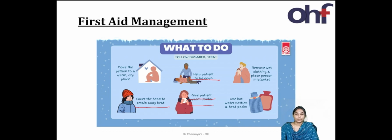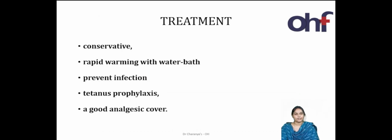Remove the clothes if they are wet and make sure you cover them with a dry cloth. Use hot water bottles and hot packs for rewarming in the initial phases. Treatment procedure is usually conservative, preventive, and symptomatic treatment. Rapid warming can be done with a water bath.